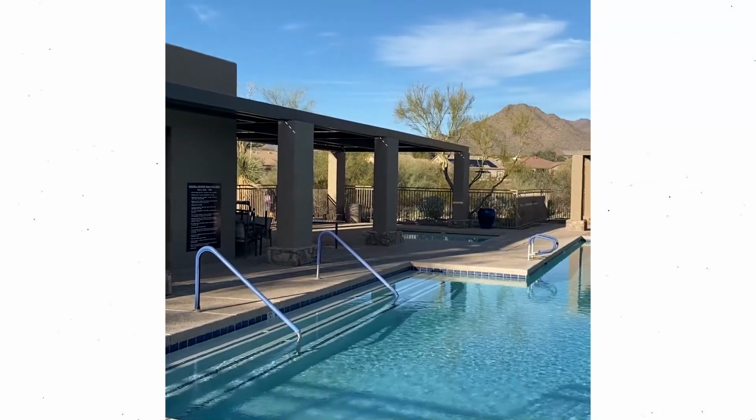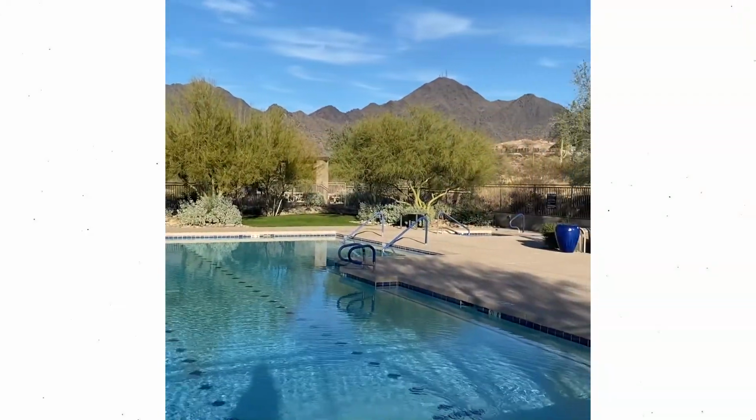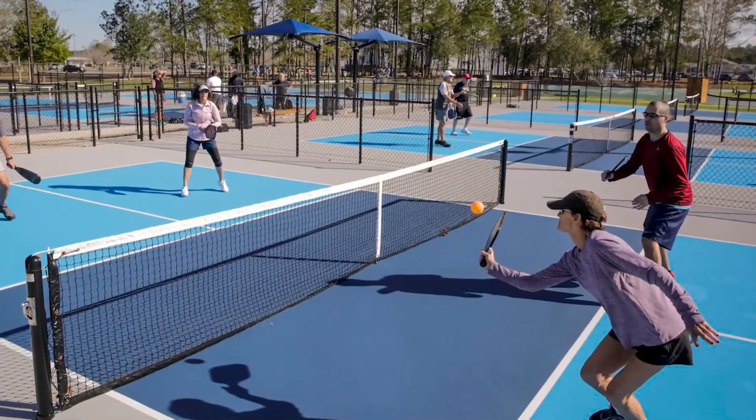So as part of this community, there are 2 community centers. There's 2 pools, one that really gets used a little bit more as a lap pool. Then they've got kids play equipment. They've got splash pads, tennis courts, basketball courts, just about anything that you could look for. Pickleball courts, those came a little bit later.